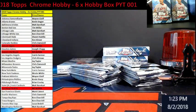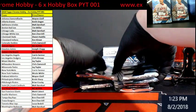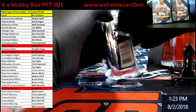I'm going to just flip it so you guys can see nothing there. I keep these cardboards when we do the Allen and Ginter box topper stuff, so I have something to cram it into. I shouldn't say cram, but y'all know.